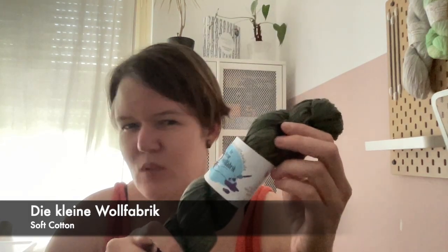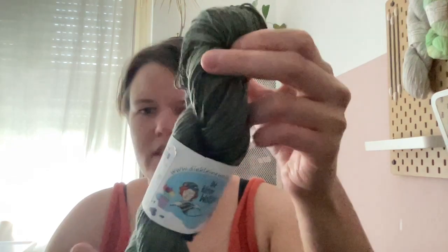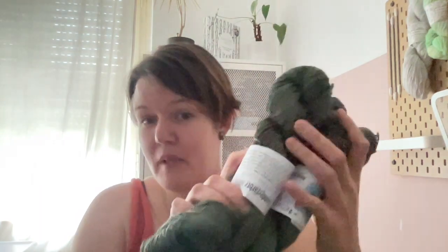So I got this color, it doesn't have a name, this fingering, where most of the yarns that were there that were plant-based were fingering yarns. And I always tend to get fingering yarn anyway, because I have a lot more meterage and I need less yarn, so I spend less. So this is a lovely forest green from Die Kleine Wollfabrik. It's called Soft Cotton, 100% cotton, 400 meters on 100 grams, and I think it's mercerized, maybe. And I got 4, and my plan is to knit either a cardigan or a pullover, but I don't know yet what exactly.